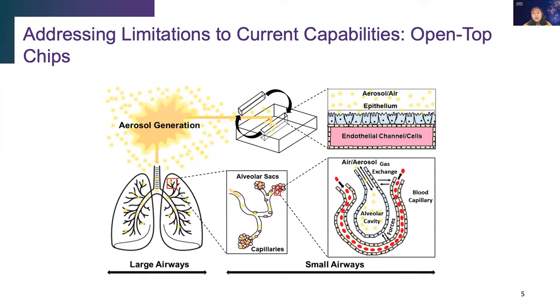Aerosols must be exposed on an open surface due to their nature, and current systems did not have that capability on their organ chips because a lot of their chips were closed and within a system and just couldn't handle aerosols. So as this graphic shows, the lung is a complex organ with both larger and smaller airways, which are of particular interest to us, especially understanding the interactions between the epithelium and the endothelial layers in the lung, and when aerosols are exposed, what happens between those layers.